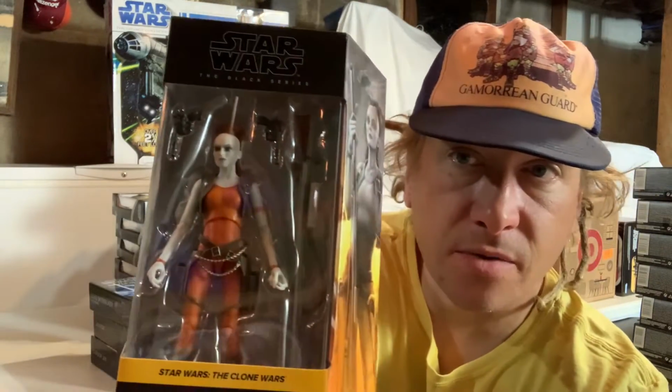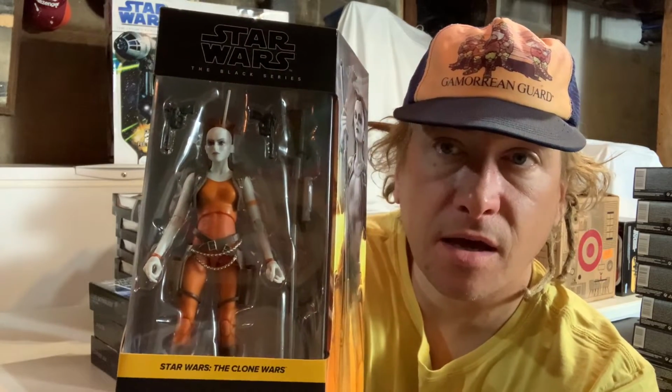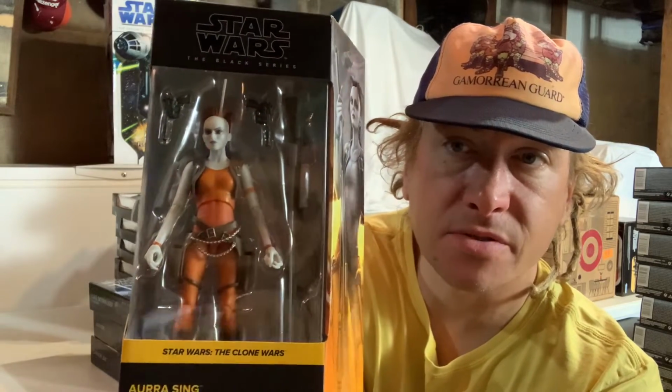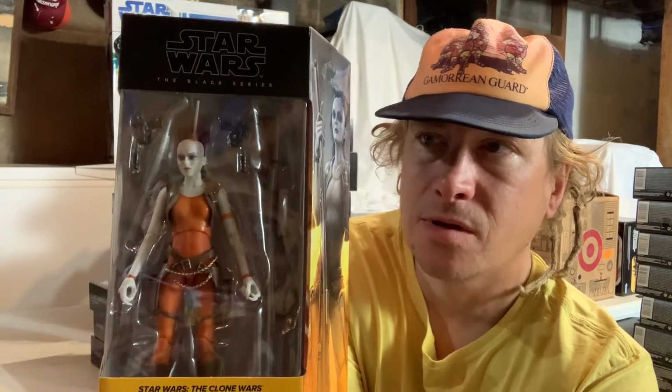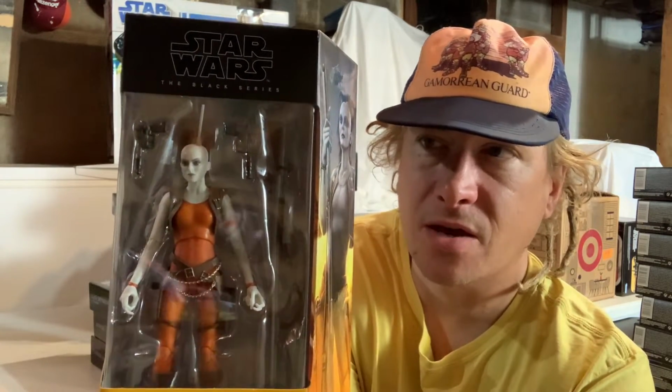Ira Singh, the Clone Wars. First time we get to see her is in the pod racer scene, Episode 1, Phantom Menace. Very cool figure. Her weird fingers kind of freak me out though. They're like ET fingers. So, yeah.